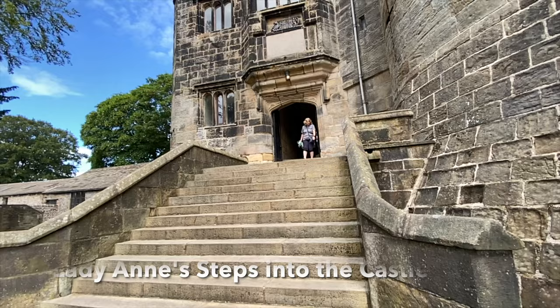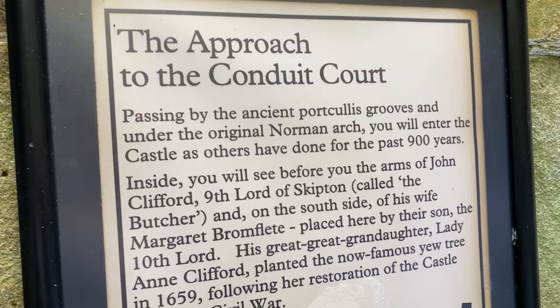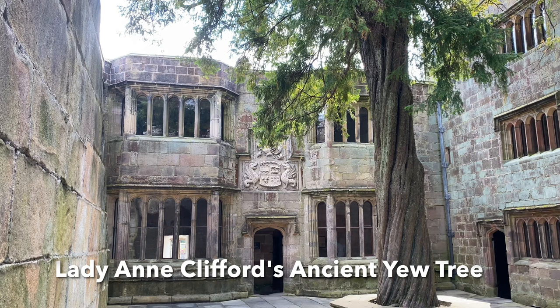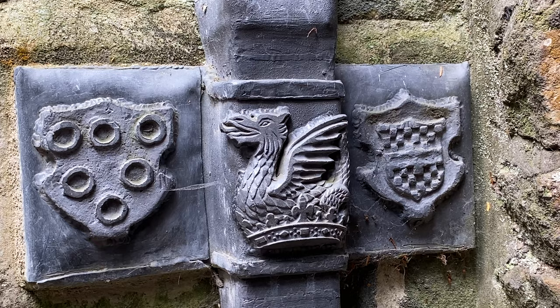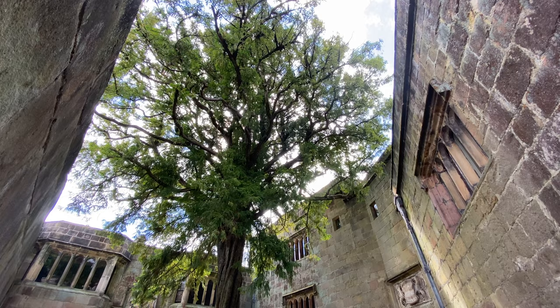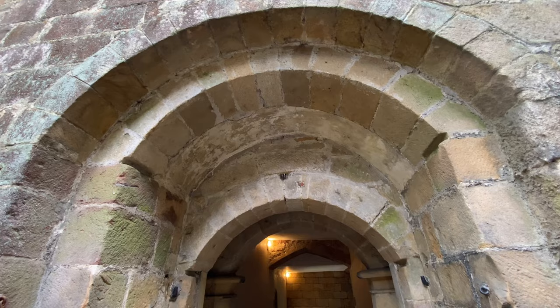The castle's very well laid out so that tourists can figure out what they're looking at, what the rooms are. In each room, there's at least one information board that says what the room was, how it was used, and some very interesting history. So I filmed those. If you want to know more about the history, you can pause on those. This would have been the original door, and that would have been the drawbridge that way.